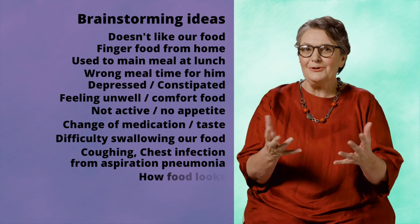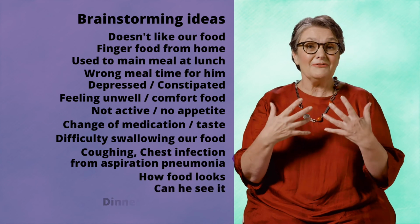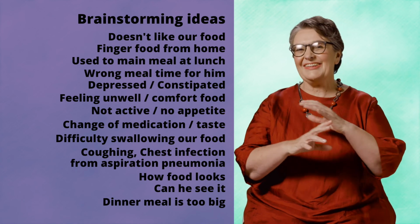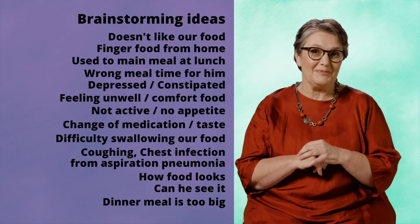Is it the way the food looks? Can he see the dinner food on the plate? Does the dinner meal feel too big, and that's putting them off? You can see that there's a huge range of possible reasons for John's problems. Brainstorming is an important part of the problem-solving process, especially when we're working with people living with dementia. And that's because there are often multiple whys involved.